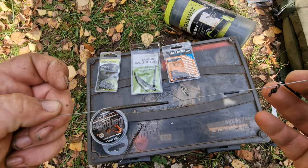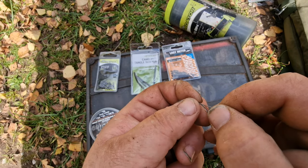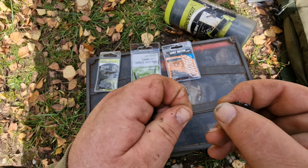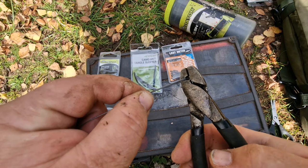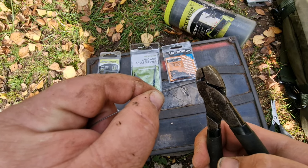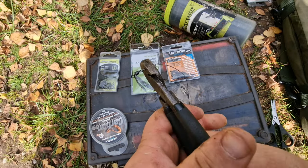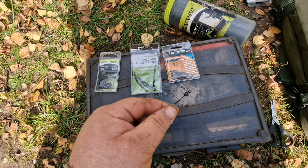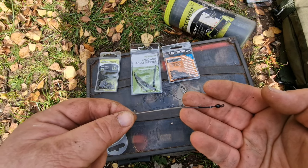And it's just a case now of threading the top end of the wire through the crimp. So you push it straight through and then pull it up tight like that. And just like at the bottom, it's exactly the same. The crimp between the crimp pliers, squeeze down tight, and then the other side, and then release it. And that is your top swivel in place.